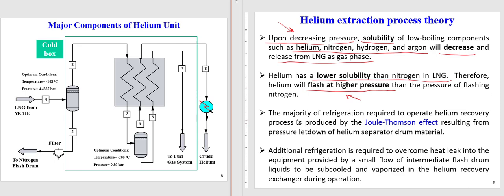Okay. The majority of refrigeration is required to operate the helium recovery process. The theory is mainly based on the Joule-Thomson effect, through a valve, the Joule-Thomson valve, where we reduce the pressure, and in that case, we change the solubility, and helium will be separated.